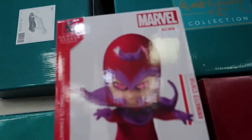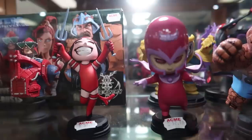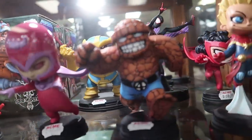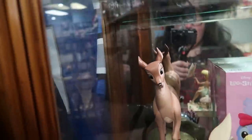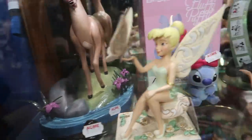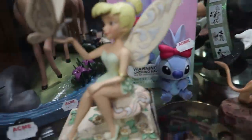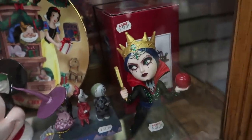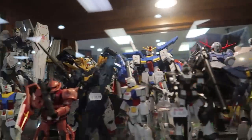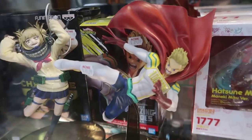Look at this adorable little Magneto. He's so cute. Here he is over here on display with this cute little thing. Look, Captain Marvel. Aww. Oh, and look at the Bambi statues. And Nala. That Mickey back there is cool too. And Beauty and the Beast. Here are some cute figures, but you're not even going to be able to prepare yourself for what I'm about to show you next.